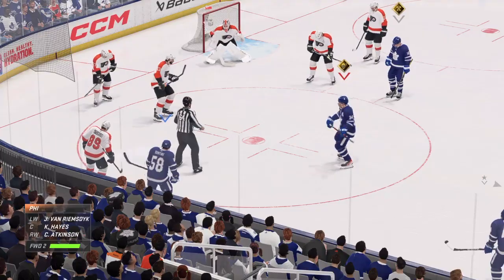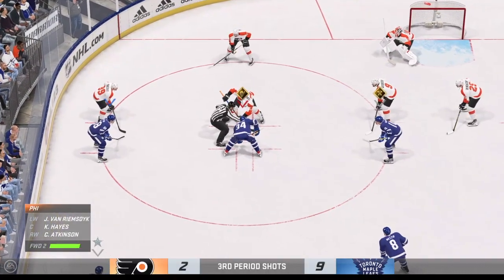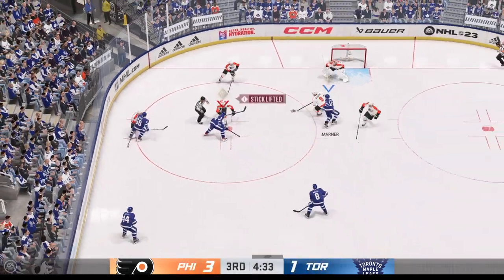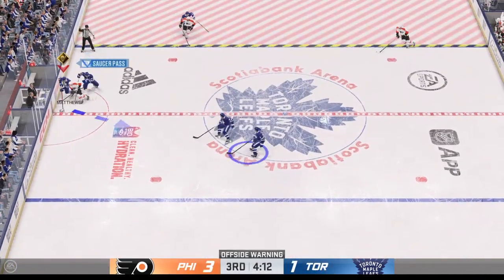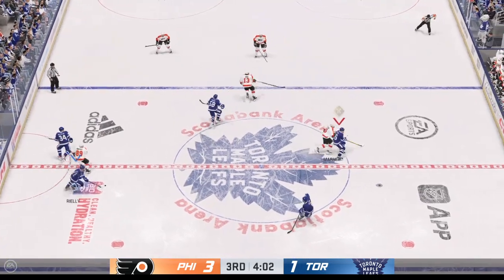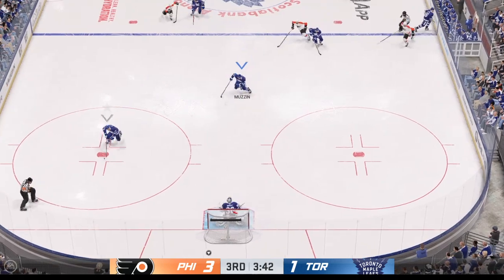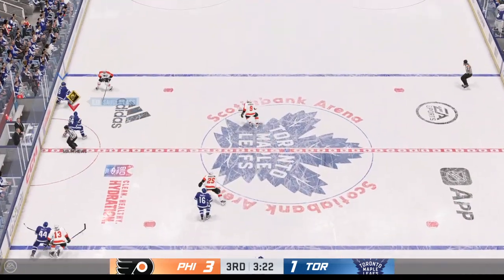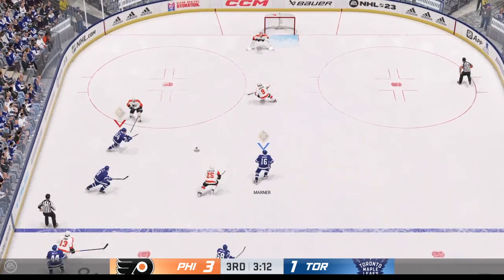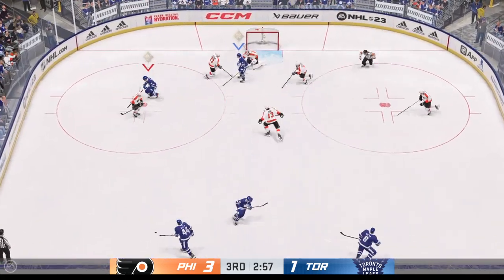A big face-off here inside the offensive end. The Flyers take possession off the face-off. Atkinson's got the puck along the wing. And sends it just out of reach. Scooped up along the wall by Riley. Go, go, go. Matthews plays the puck. And the goaltender comes up with a piece of it to keep it out of the net.